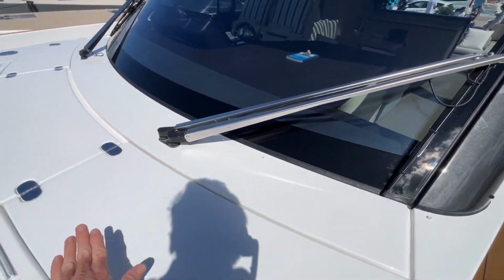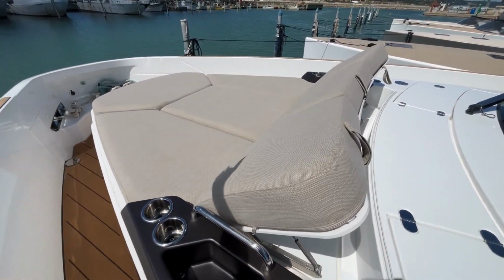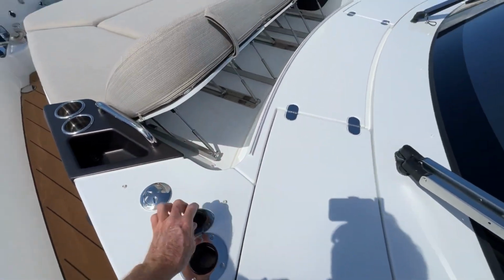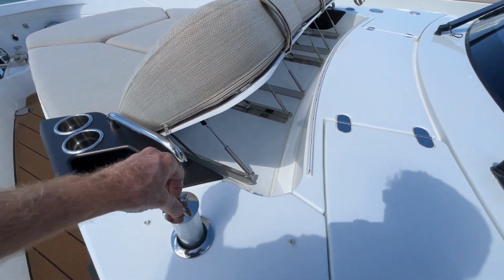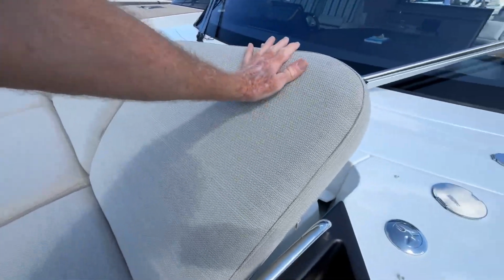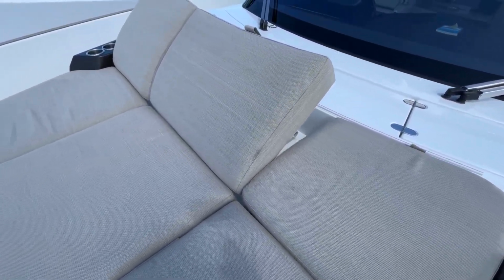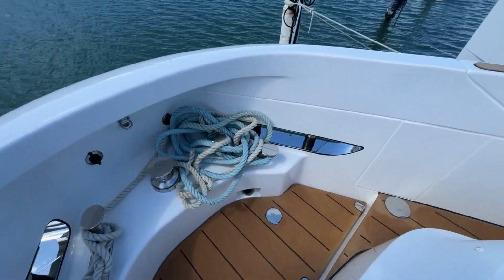There's storage in here for the carbon fiber awning setup, so you put your poles here on the other side and forward. Nice little lights, you can get those to pop up. The lounge seats are hydraulic, so it's just simply push them down, pull them up as needed. Very nice.